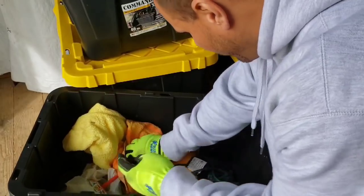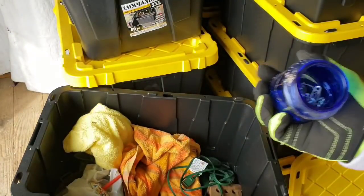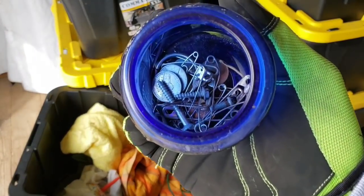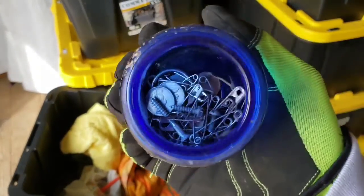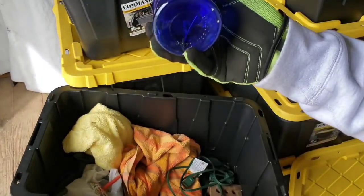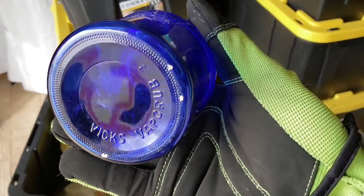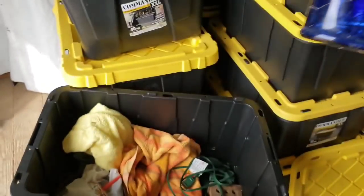All right, there's more in here. Look at this, we found money. We did find money. I don't think this is silver or collectible money, but there is money hiding in there. Look at that old cobalt blue, old medicine jar. Oh, no way. That's an old Vicks vapor rub jar. Wow, that's pretty.